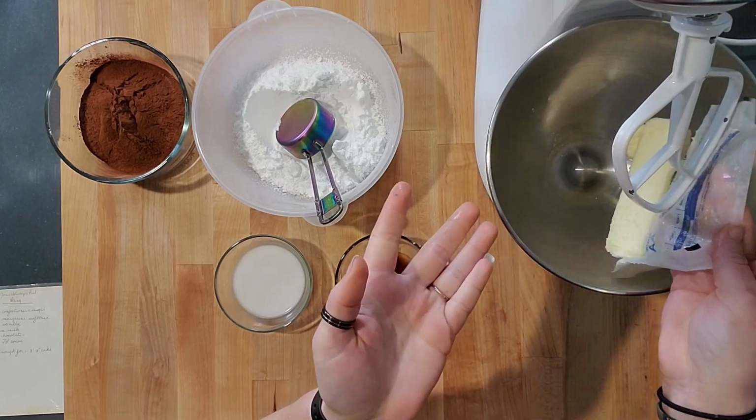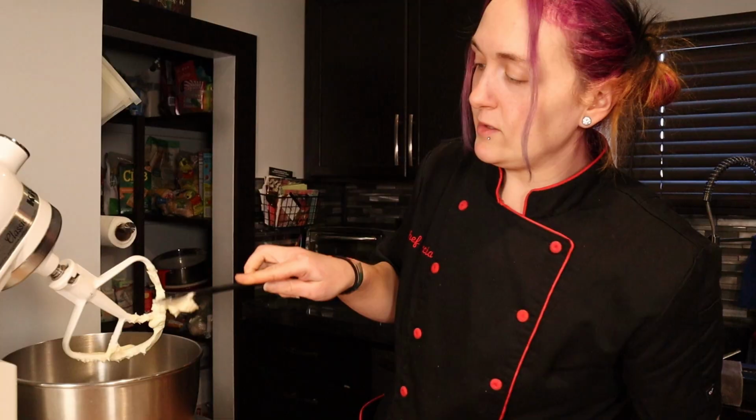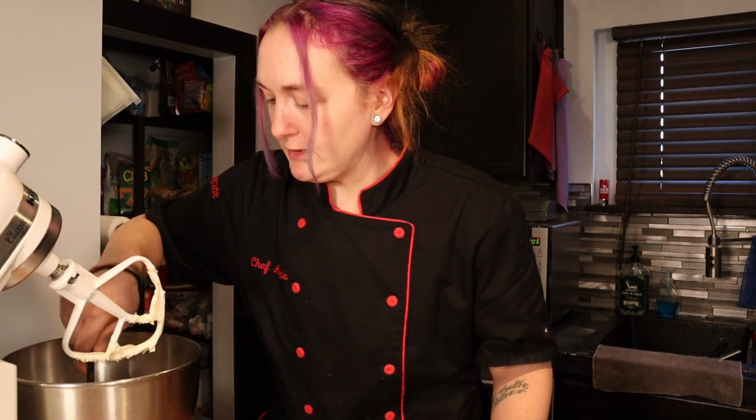Start off, we just cream up our butter till it's nice and fluffy. And a stand mixer is usually the best option for frosting. I did use my handheld immersion blender the first time I made the frosting, and I ended up with cocoa all up in my nose because it was just too crazy.